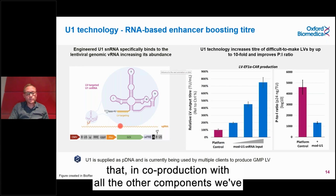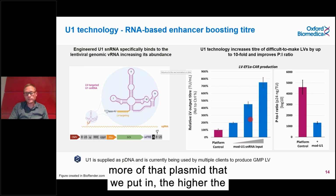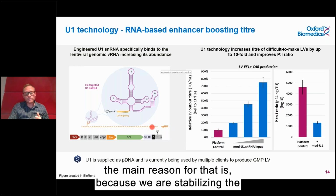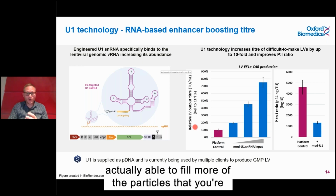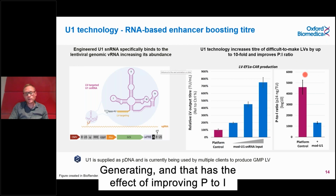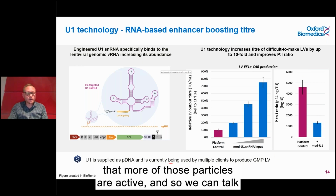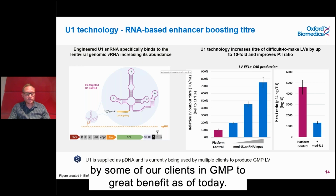And in doing that, in co-production with all the other components we've just described, we see a kind of a dose response. So, you know, the more of that plasmid we put in, the higher the titers we get. And we see anywhere between a 2 and sometimes up to 10-fold increase in titer. And the main reason for that is because we are stabilizing the pool of packageable RNA in the cells, and therefore you're actually able to fill more of the particles that you're generating, and that has the effect of improving P to I ratio. So here, the lower the number of particles means that more of those particles are active. And so we can talk about the fact that this technology is being used by some of our clients in GMP to great benefit as of today.